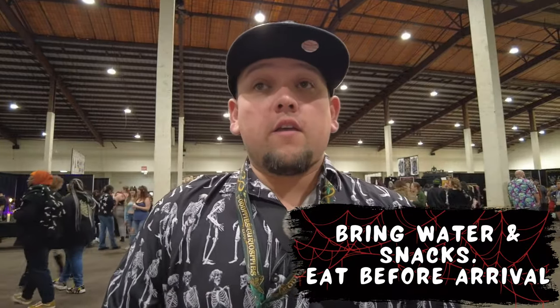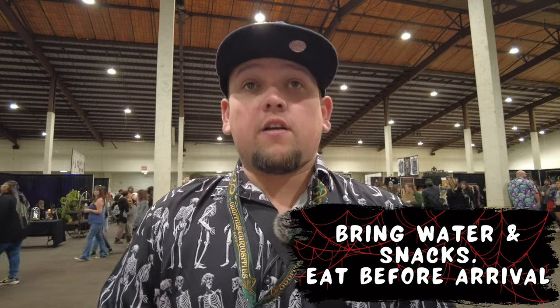Food-wise and drink-wise, you're more than welcome to bring your own drinks here. Non-alcoholic, of course. So water, I always bring a water bottle with me. Food, there may not be food necessary or good options depending on where you go. So make sure to have something nice to eat beforehand. You will be doing lots of walking. I did today, and I actually checked my phone. I've already walked 2 miles and just been inside this expo.